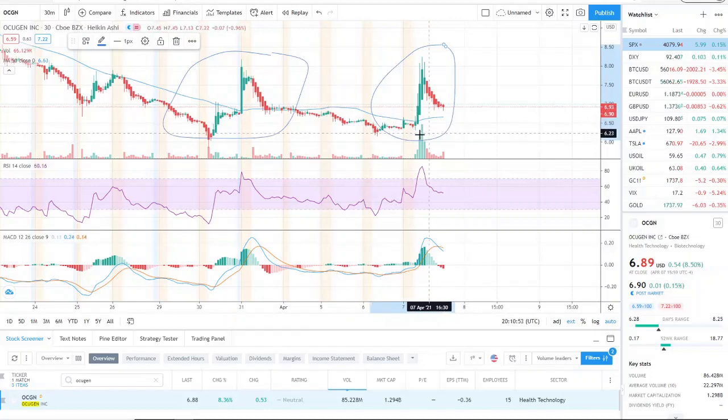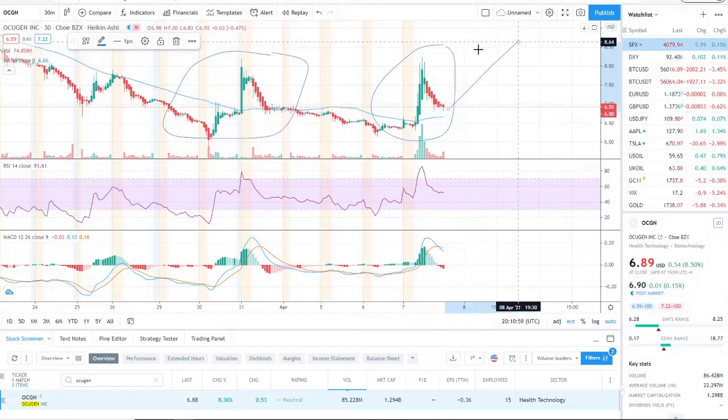Because if you've been getting in and you haven't been taking profits, these might be your opportunities, unless the FDA approval is going to shoot this one up to newer highs, which is what we've been talking about and all the things that have been going on.